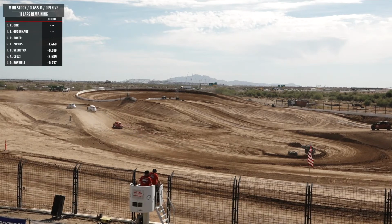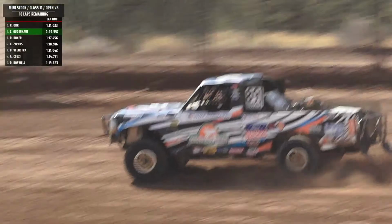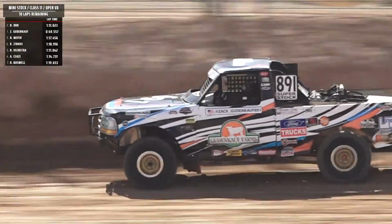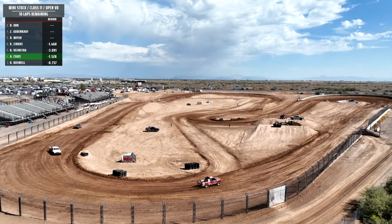Gudenkoff goes by one more time here. Put another one in the stripe here. Out of northern Missouri, about an hour, I guess, north of Wheatland, Missouri, is a landmark that we use. Good cattle country up there.